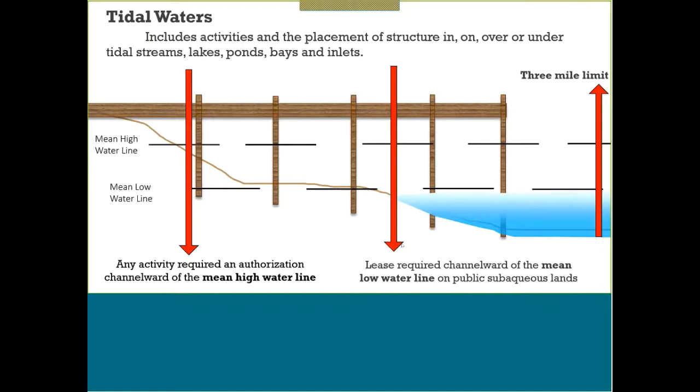And this is something that, as someone who's perhaps doing a job for a landowner, you want to take a look at their deed and see exactly where it says within the text of the deed where they own. So typically Delaware is a mean low water state, meaning that most deeds for waterfront properties say that they own to the mean low water line. But sometimes you'll get that scenario where they own to the mean high, so in that case, a lease would be triggered at the mean high water line. It's an atypical situation, but it's just something to be aware of.